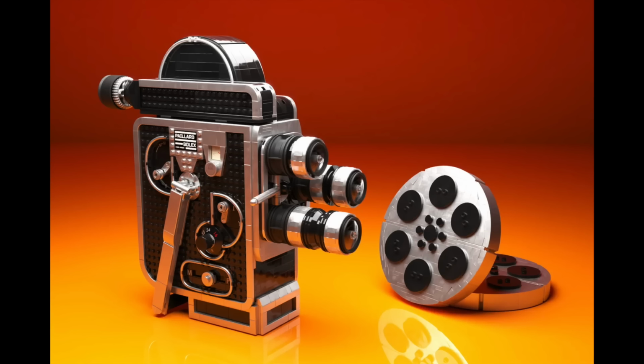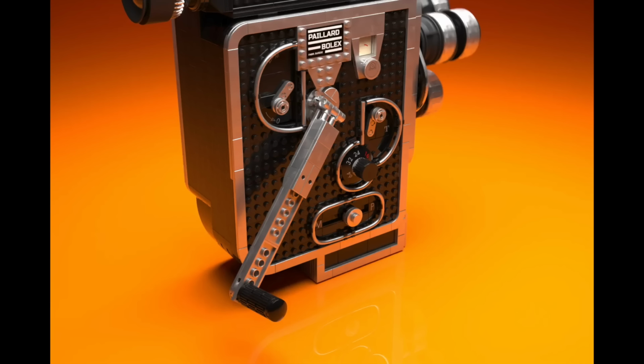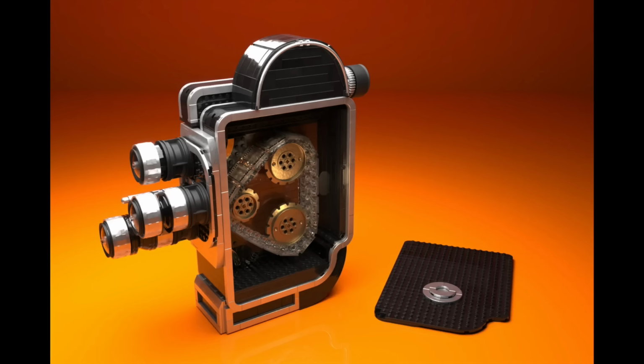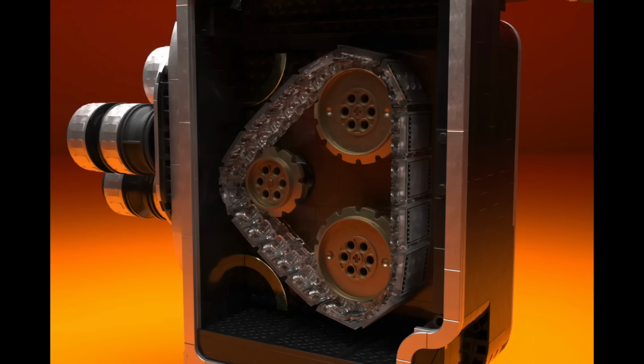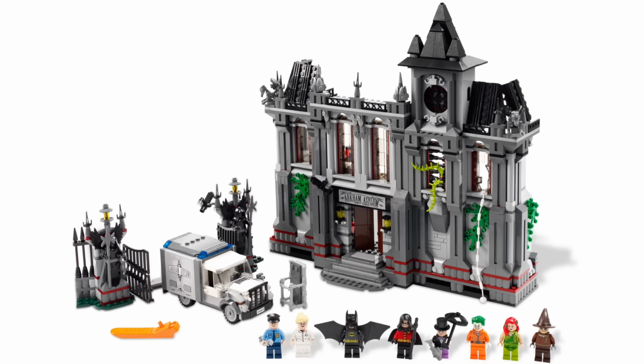Finally, we've got Bolex 16mm camera. This classic cinema camera looks really nice, especially with all those silver details. And the build features multiple realistic mechanisms. I'm curious if the Polaroid set would impact this one's chances of getting approved, but as always, we'll have to wait and see. So there you have it, another awesome week in LEGO news.